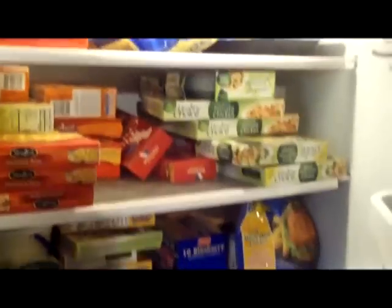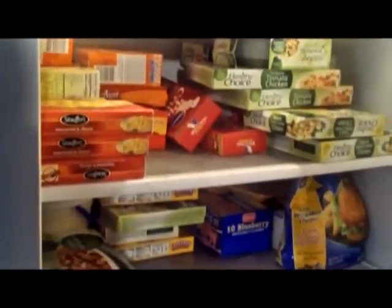So again, that's the last part of my stockpiling 101: get the items as cheap as you can and stockpile them, not hoard them like some people think.